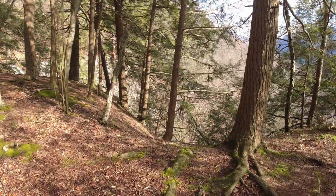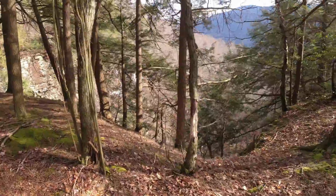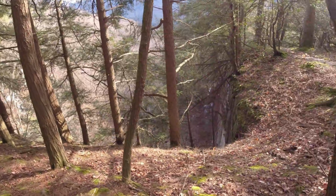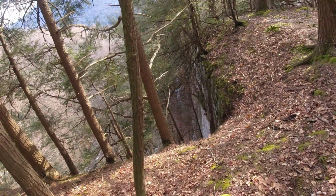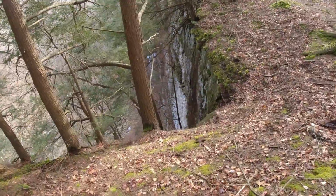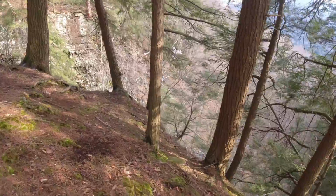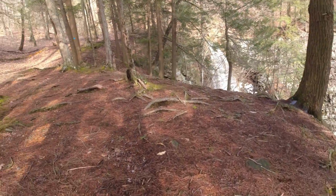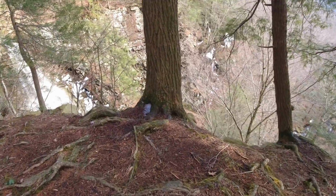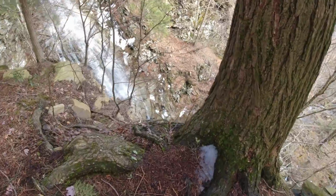Looking down into the gorge now. Oh man, don't go over there. Wow, look at that rock wall. No, Gary, don't go that way. Look at that thing. Phew. That's not snowflake. Woo-hoo.